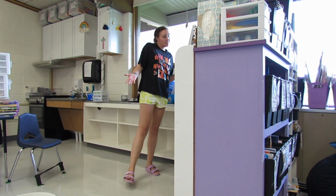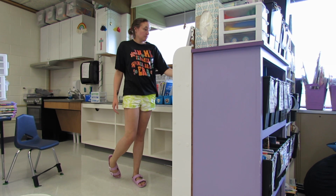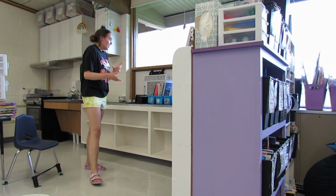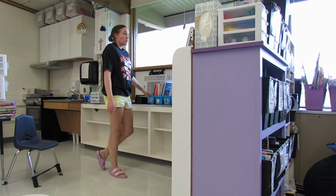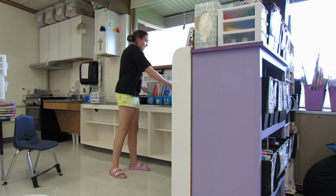Thank you for coming along and painting my shelves with me. I'll see you on my next one where we'll cover up this, I'll put my books back, I'll have the new bins that I want to do, and I will probably organize my file folders, because then I'll have bins and no more excuses.